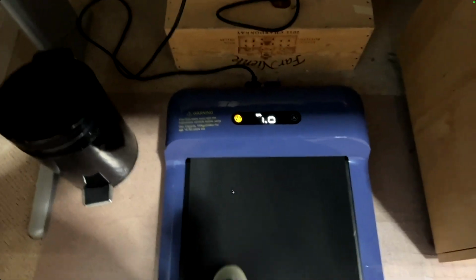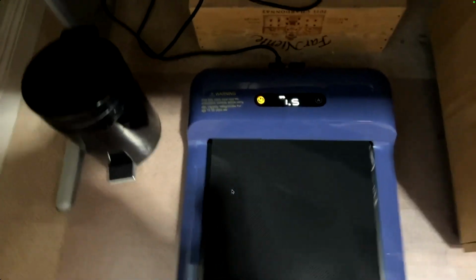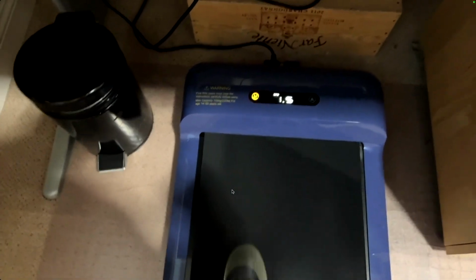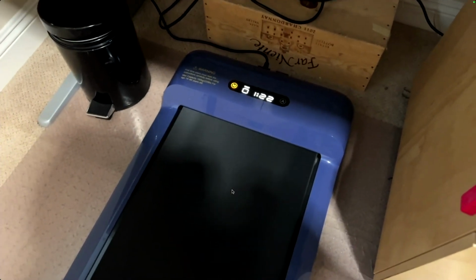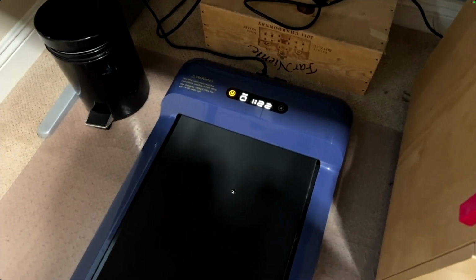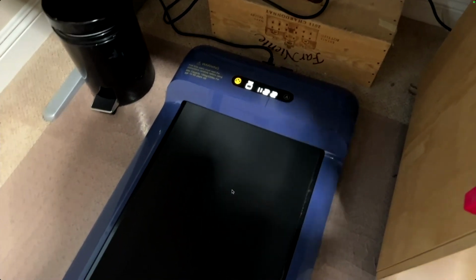Now the cool thing is it remembers all the exercise you do, and then when you're in the app, it will tell you what your stats are. It'll actually also work with Apple Health, so it'll transmit the information up to Apple Health, which is really cool. Kind of give an idea what the scoop is with that. So that's it. That's the WalkingPad C2, this particular model.